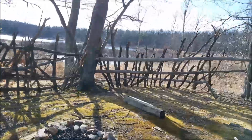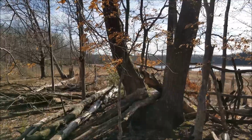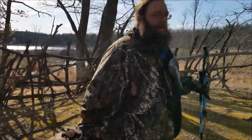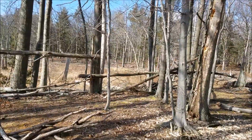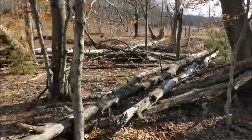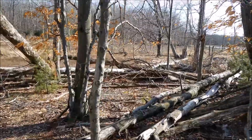Yeah. And it's definitely not far enough from the water edge to be considered a legal campsite. That's where they talk about the high water mark. It's almost surrounded on three sides by swampland. So, not a legal campsite, but super cool if they would clean it up.